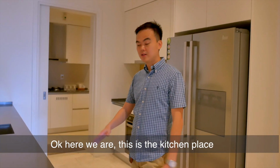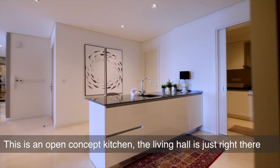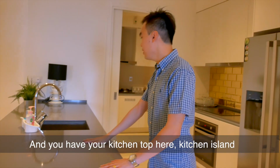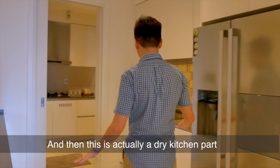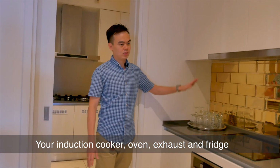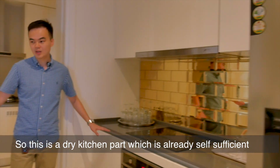Okay, here we are. This is the kitchen place. This is an open concept kitchen. The living hall is just right there. And you have your kitchen top here, kitchen island. And then this is actually the dry kitchen part. Your induction cooker, oven, exhaust, your fridge. So this is a dry kitchen part, which is already self-sufficient.